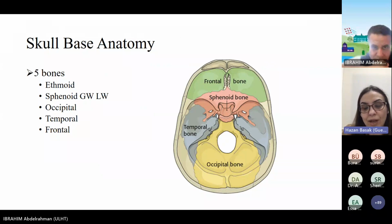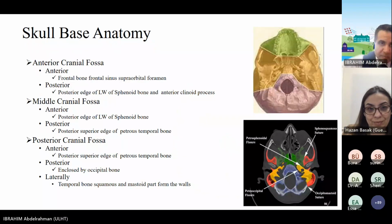The skull base consists of 5 bones: the ethmoid, sphenoid, occipital, temporal, and frontal bones. Next one. And there are 3 cranial fossae: the anterior cranial fossa, the middle cranial fossa, and the posterior cranial fossa. There are some bony margins of the fossae, but if you are dealing with sinonasal neoplasms, you have to know very well the radiological and clinical anatomy of the anterior, middle, and posterior cranial fossae, because the pathology can extend and involve all 3 cranial fossae.